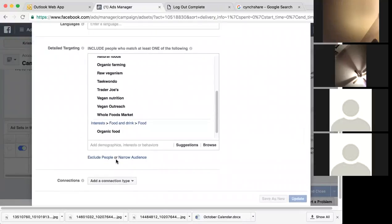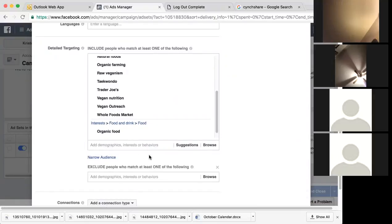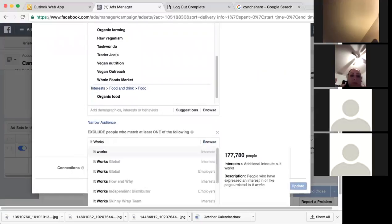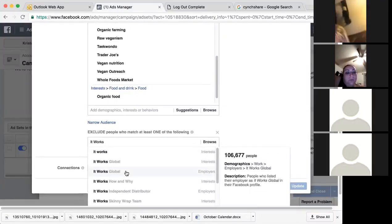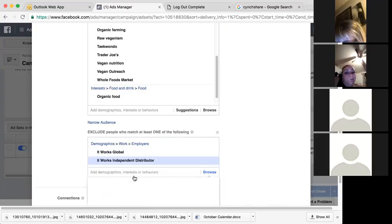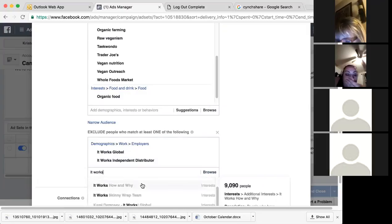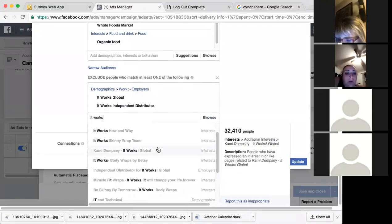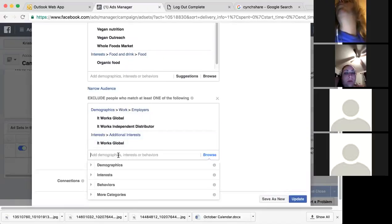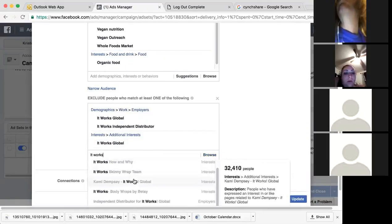Okay, and so right under these targets is exclude people. And I'm saying that funny, exclude instead of exclude. Okay, so I want this up higher on my screen. Look right here. There's 106,000 people employed by It Works Global. Definitely going to add that one on there. Anybody who says they're an independent distributor. See, and you can choose, as you're going through here, look, that one has 177,000 people. That one has 774. You can choose the highest categories too.